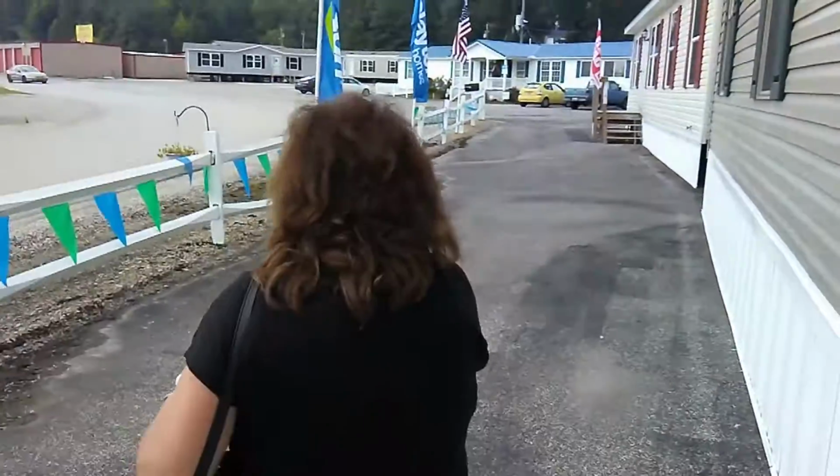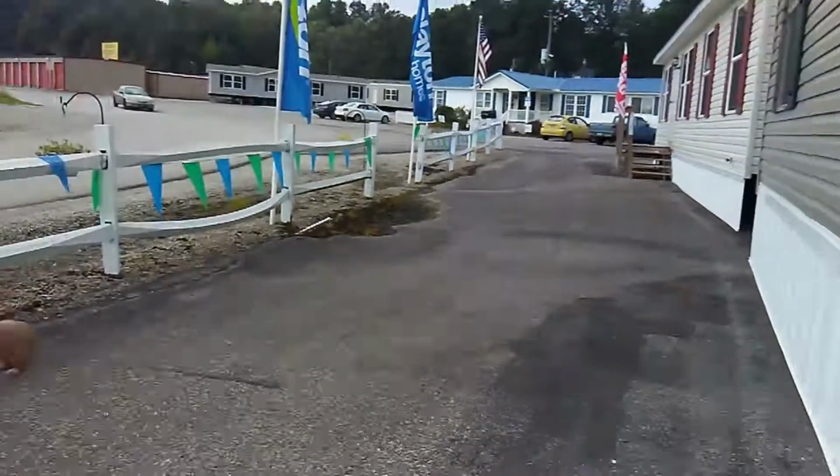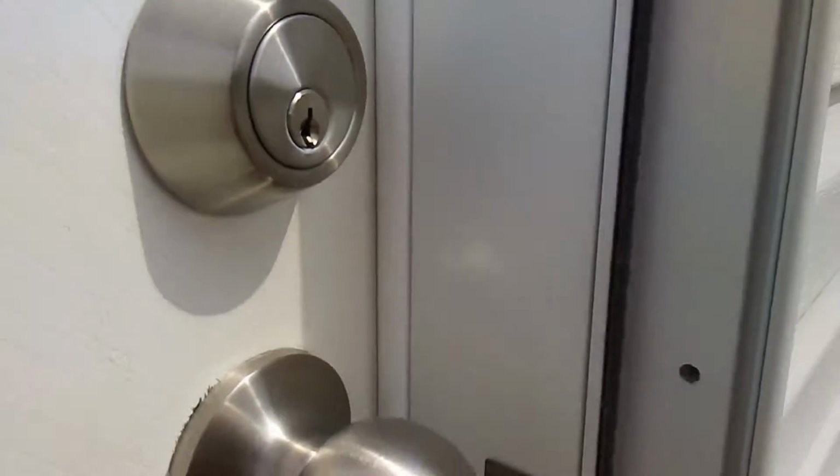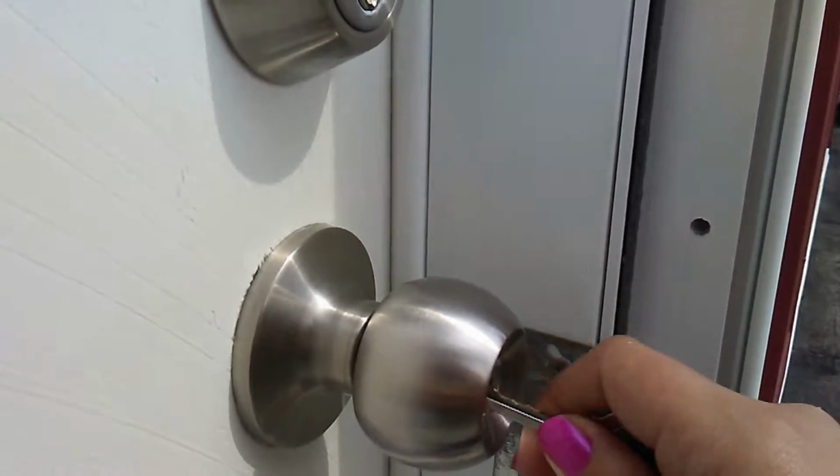But I don't like the bathroom. I don't like the paneling. You can tell it's just a trailer. Yeah. I just don't like it. Come on, let's go. I love the closet, but I don't like it inside. They can't. Come on.